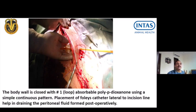This Foley's catheter serves multiple purposes. One thing, it helps as a drain, because everyone knows that whenever there is any injury to the horse, or when we perform any abdominal surgery, a lot of postoperative fluid will be formed. So this Foley's catheter will act as a drain. If the fluid continues to remain inside the abdomen, chances are peritonitis can develop. So this drain will help us to drain that fluid and avoid developing peritonitis.